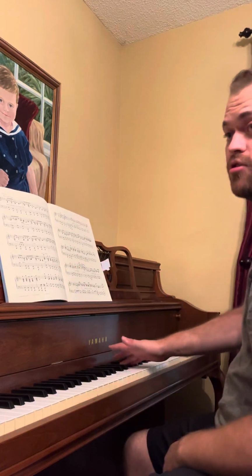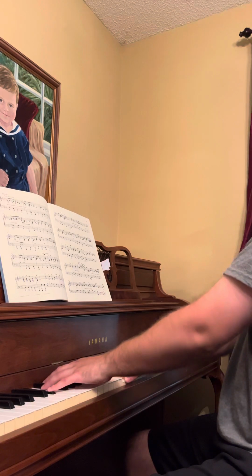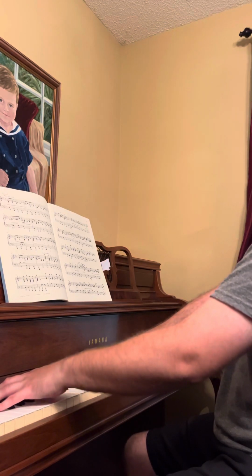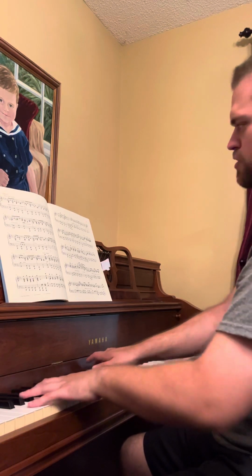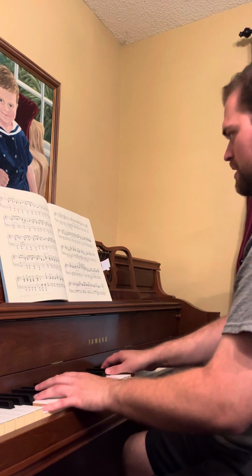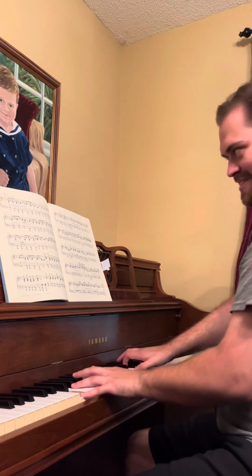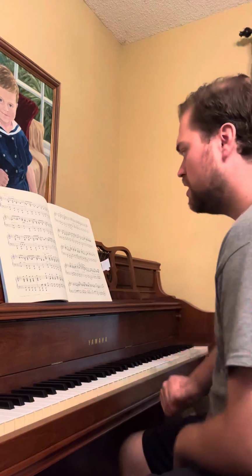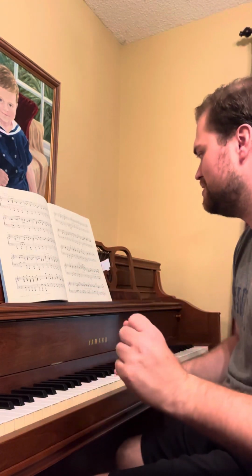Listen to this, F sharp's held over. Organ-like textures, awesome harmonies. There we go. Nice resolution there. Anyways, that's the main part of the chorale, but that's not what's important about the chorale for the rest of the piece.